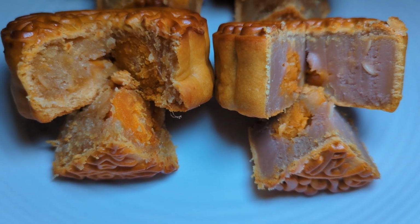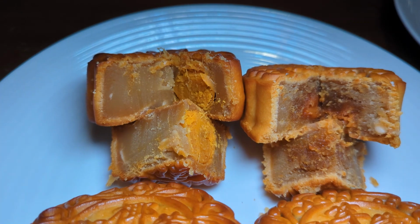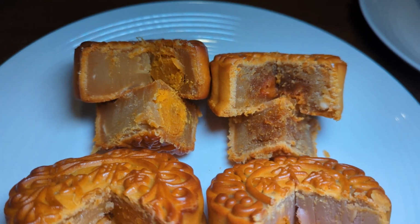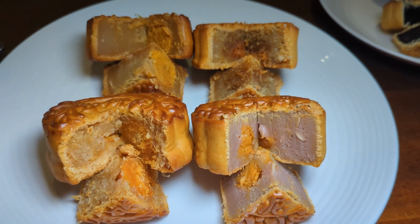So the ones in front. In the back, pineapple is really good too. And lotus seed paste is just very traditional. So overall, I would recommend Kimwa just because of the variety.